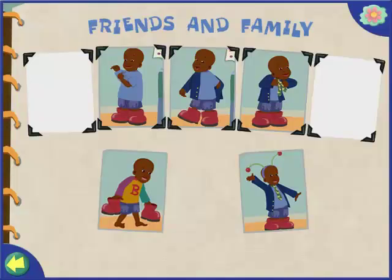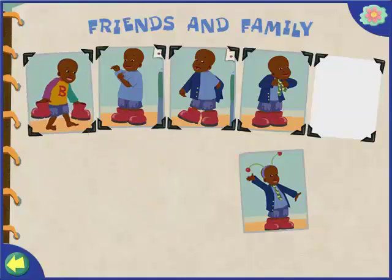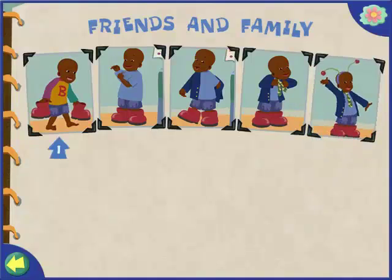This is my mama's photo album. Her pictures tell stories about our family. Let's put them in order. Take pictures from here and put them in order up here. This picture goes first. And this picture goes last. Ta-da! This is a story of how I got dressed in my favorite outfit. Now here's a story for you to try.